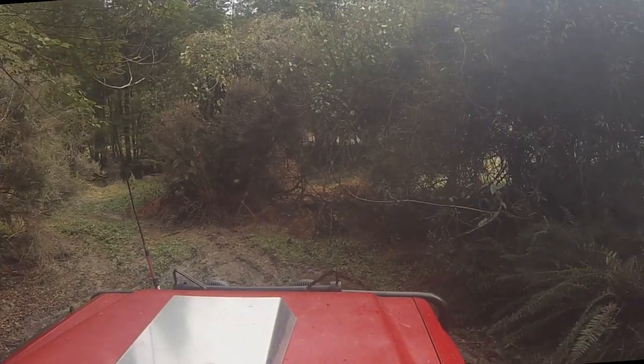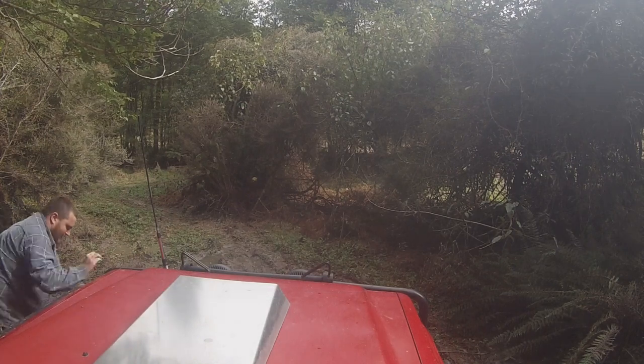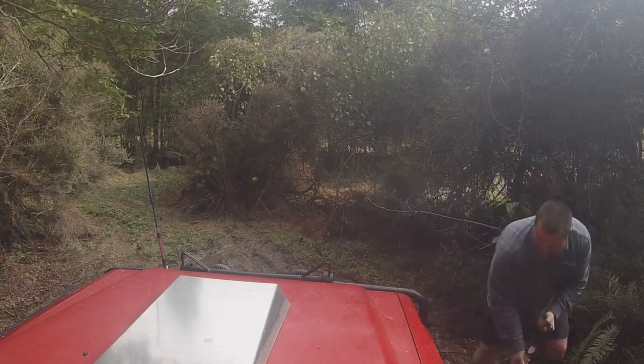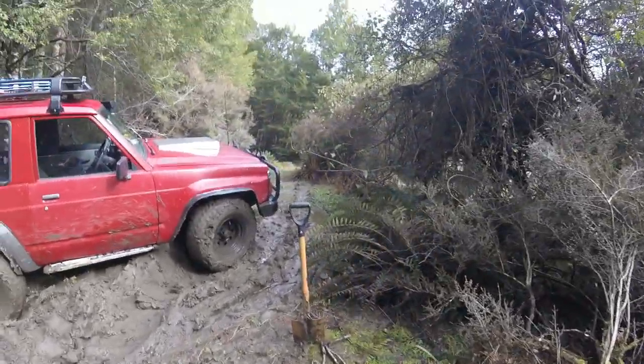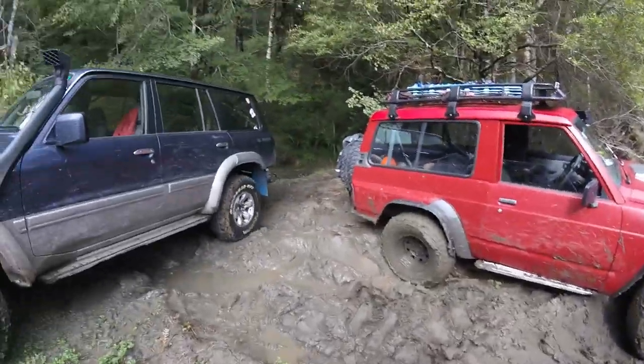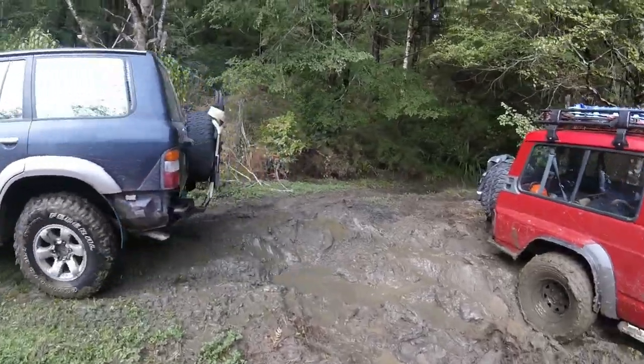And yeah, it required a wee bit of shovel work. We tried that, that didn't work. So, yeah, Bruce pulled around behind me, pulled me back, and I had another crack, and again that didn't work. So we chucked down some recovery boards and I managed to get through it.